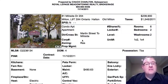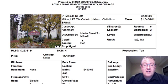Happy Monday. It's Chuck Charlton here with Milton Daily Homes, and I've got a list of 13 properties coming all the way from the start of the weekend right through to today. And 13 is more than we've seen on Mondays. I kind of like that size of list, and as we all know, it's not always the quantity, it's the quality. So 81 Millside number 204 is at 239.9.